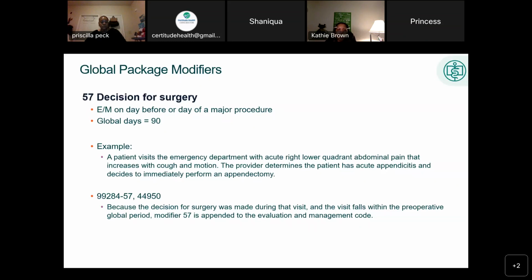Okay. I guess that's what I was missing because I didn't know where you got the codes for the office visit. That's what I was confused about. Where are you getting that code from? From the slide, I was just using examples from the slide. I see that now, but I don't see it in the book.